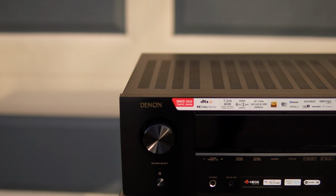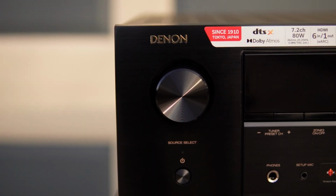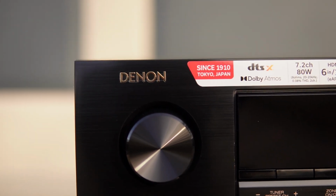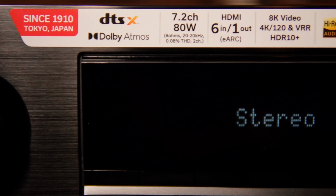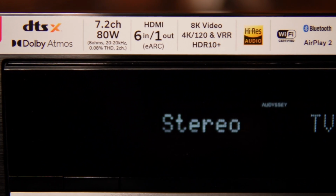DTS:X and Dolby Atmos, it supports both of those. Remember, this has 7.2 channels and it's just 80 watts per channel, and that is just 2 channels driven. It supports 8K video, but that is only at 60 Hz, 4K at 120 Hz, supports HDR10, high-res audio.